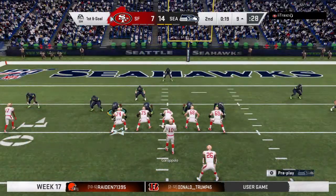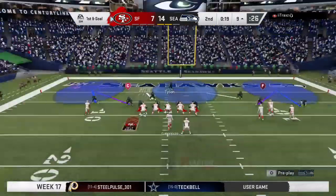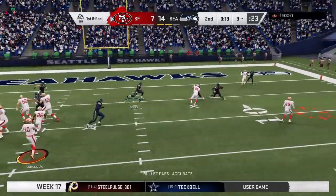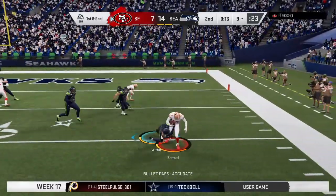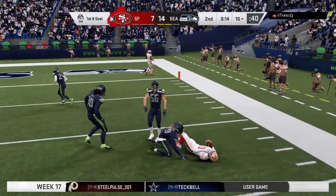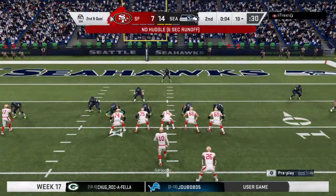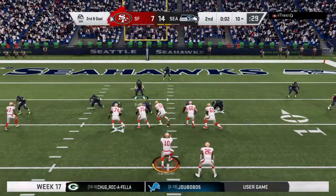A chance now to get even before the break as they come up first and goal. Now a fake on the give here as they try the run-pass option. Garoppolo out wide here to Samuel. And they'll be driven back here, losing yardage to the 10-yard line.